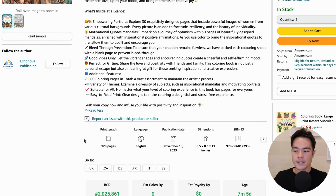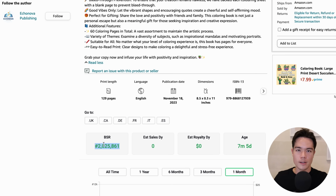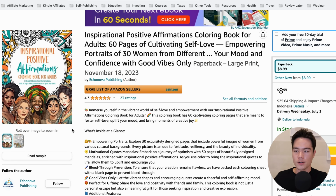If you just run some ads, this number is going to be significantly lower, at least to a couple 100,000 BSR. And if you do a good job with ads, it can be even lower than 100,000 BSR, making you a couple $100s a month or more just from this book. I can see the potential, but it looks like you are not marketing it. If you watch my other videos, you know that you can always run ads. That is the most direct and fastest way to get more sales.